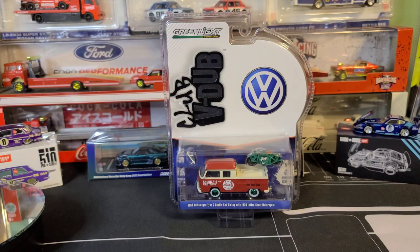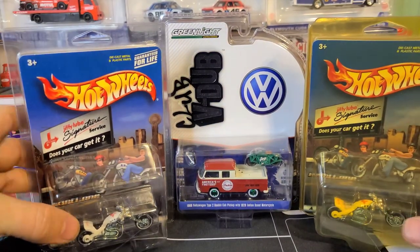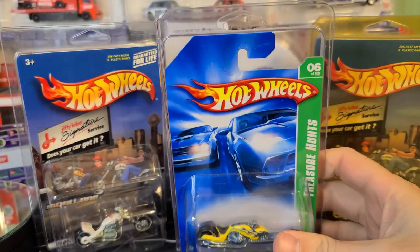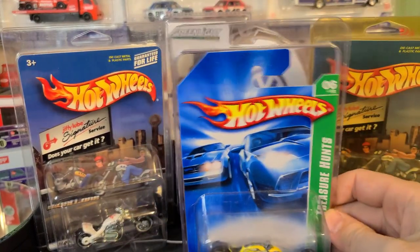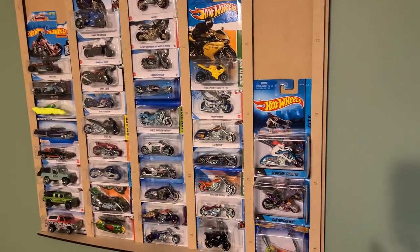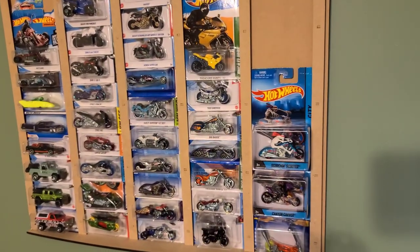So our Volkswagen Greeny Chase. We got our matching motorcycle Jiffy Lubes. And then our hammer sled. I like that sled hammer. And actually this sled hammer will be going up on my wall of motorcycles. This whole line right here, all treasure hunt motorcycles. So I got one more to add.